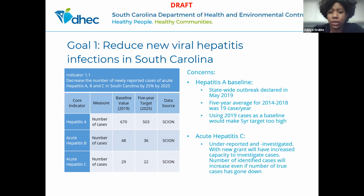One key difference between our indicators and the national plan is that these are based on our actual case numbers and not based on estimates. We'll talk a little bit about that in a second. One of the things we wanted to do with this plan is use a baseline closer to the current time, unlike the national plan, where the baseline is in 2017. So we decided at first to use 2019 as our baseline.